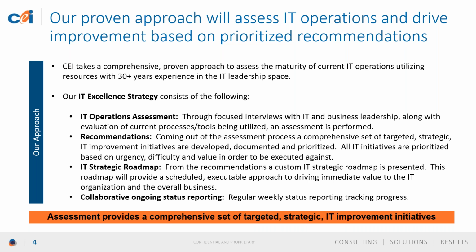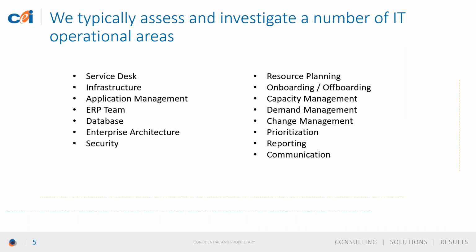And then fourthly, we would deliver ongoing status reporting on a regular weekly basis. You'll know exactly what we're working on in terms of the assessment and then in terms of the execution of that assessment. On a later slide, I'll show a little bit more about what that status reporting would look like. So with that, we'll continue to move on in the interest of time. What we typically assess, and the reason I put this slide together, is just to give you an idea.